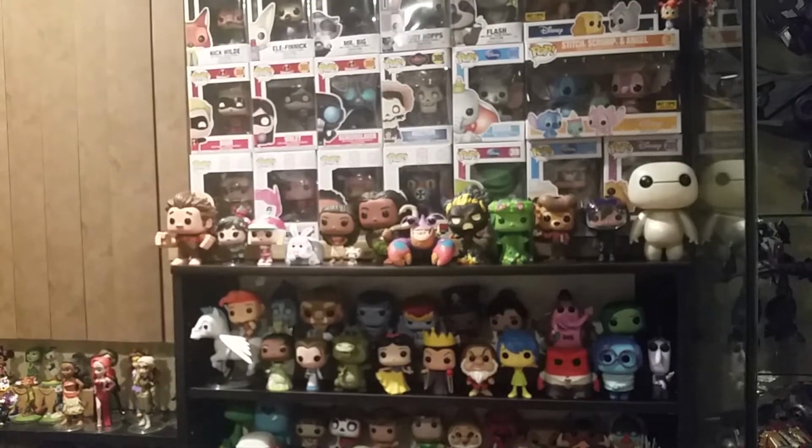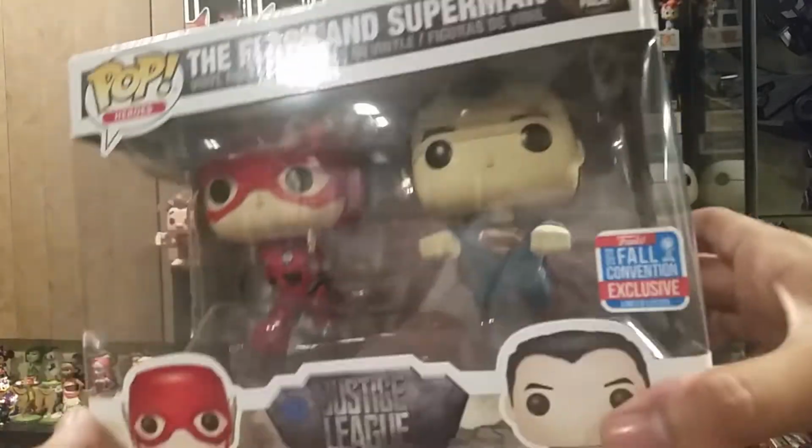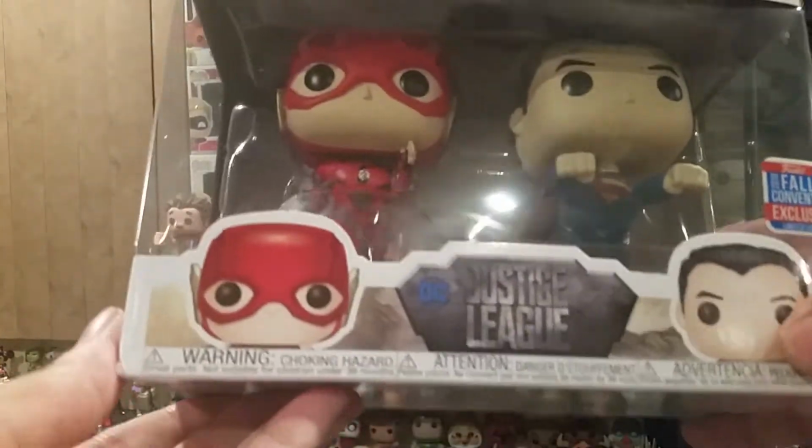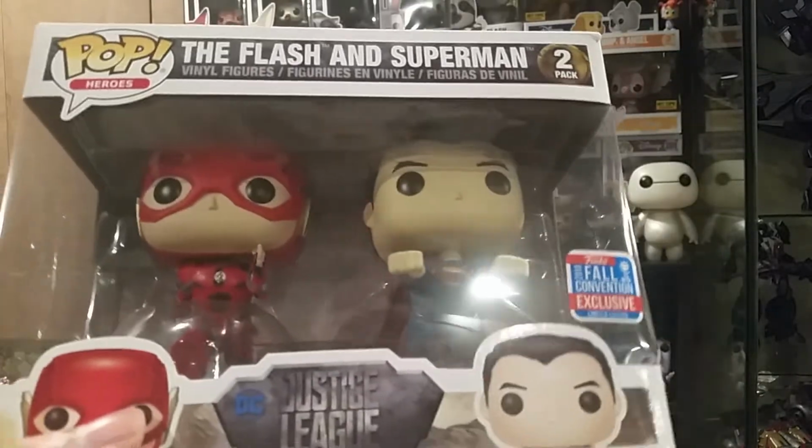The second thing he wanted was the Flash and Superman racing at the end of Justice League. This was shared to GameStop, and you can also get it at ThinkGeek. Yeah, he wanted this one as well, so we were in the mall, and we went right over to GameStop. We waited in front of GameStop for an hour, and we were the first ones in. And yeah, we got them, and they look fantastic.